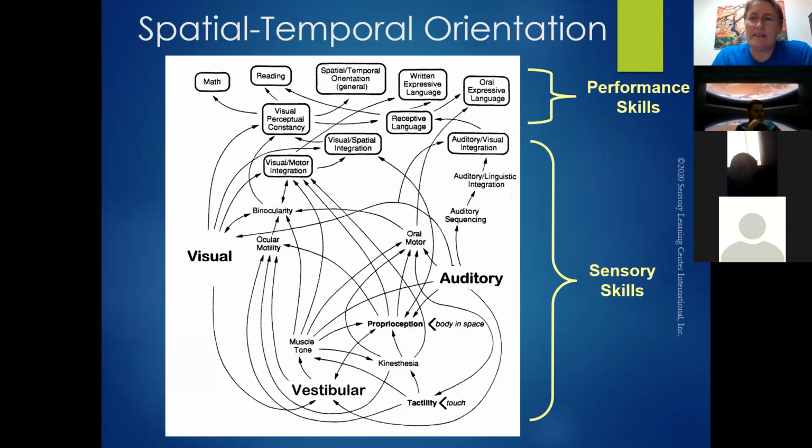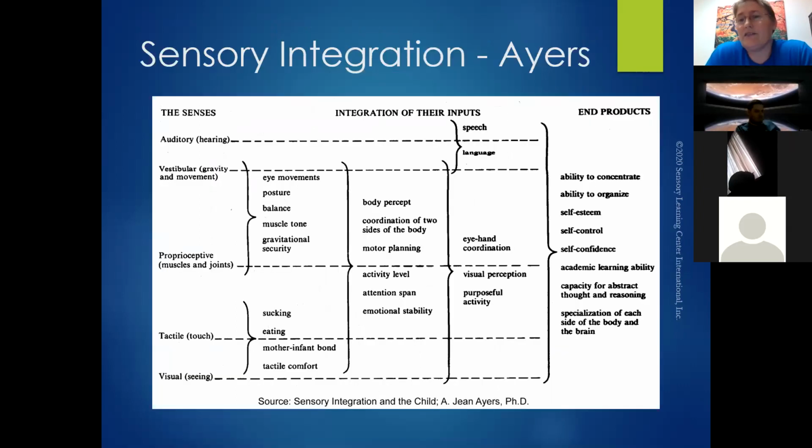So the 3 big senses that tend to play a huge role in this are the visual, the auditory, and the vestibular, or the balance centers. When those guys become integrated and speak as one, then all of a sudden your brain can start to flow like it needs to.